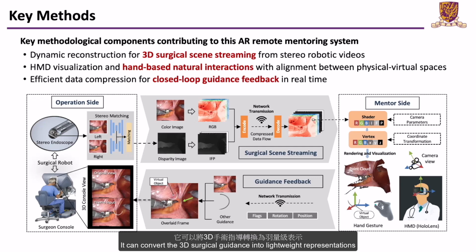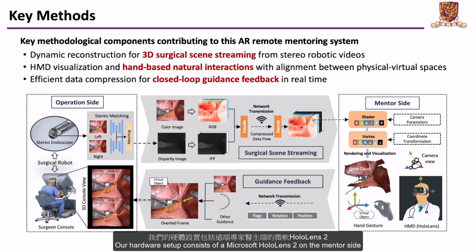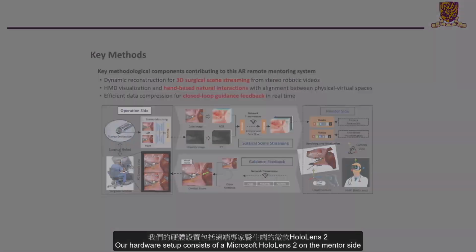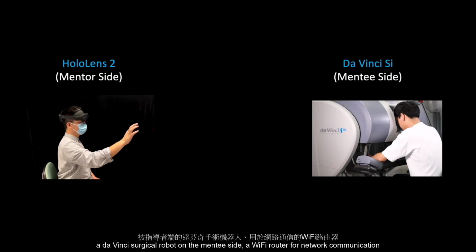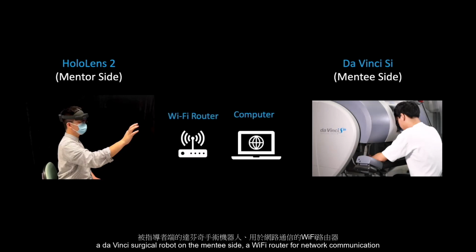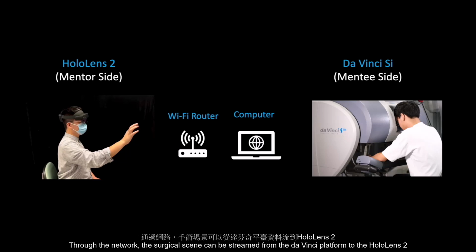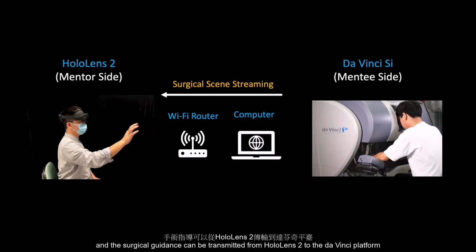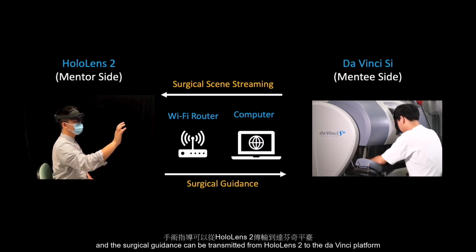It can convert the 3D surgical guidance into lightweight representations, which are then transmitted back to the operation side in real time for closed-loop feedback. Our hardware setup consists of a Microsoft HoloLens 2 on the mentor side, a Da Vinci surgical robot on the mentee side, a Wi-Fi router for network communication, and a computer for AI computing. Through the network, the surgical scene can be streamed from the Da Vinci platform to the HoloLens 2, and the surgical guidance can be transmitted from HoloLens 2 to the Da Vinci platform.